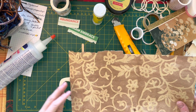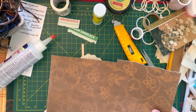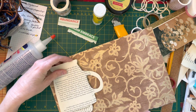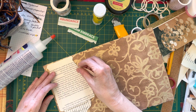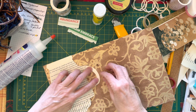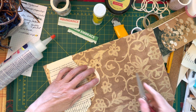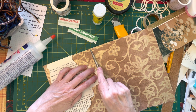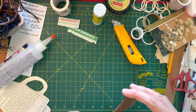This is a gorgeous piece of paper. I don't know where I got it, but I think I'm on the tail end of it. I think this is all that is left. And so I need to do that. Then about here. That's where I'm going to fold it.